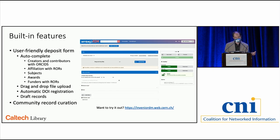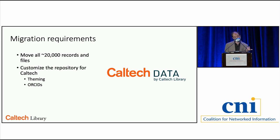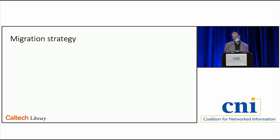So how did our migration go? What did we need to do? Well, we needed to move all the 20,000 or so records and files that were in the old version of Caltech Data. We had to customize the repository for Caltech, so the theming, putting in stuff like ORCIDs. And most importantly, we had to ensure that the API integrations that we had put together continued to work. So what was our migration strategy? So we really relied on standard DataCite metadata.